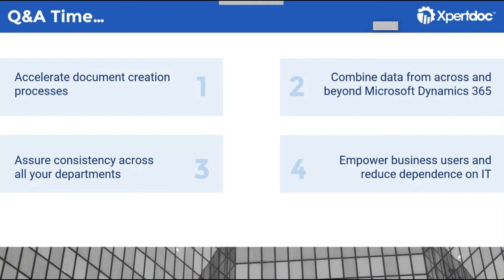Looks like we have another question that came in. Let me read this. Are there any limitations as to how many data mappings or pictures you can insert in a template? Well, good news there as well. So there are no limitations in terms of how many mappings you can do.